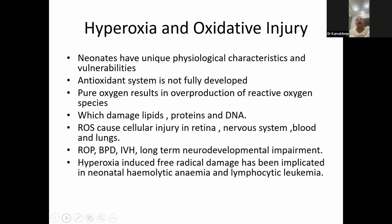Neonates have unique physiological characteristics and vulnerabilities. Antioxidant system is not fully developed in newborns. Pure oxygen results in overproduction of reactive oxygen species, which damage the lipids, proteins, and DNA in the cells. Reactive oxygen species cause cellular injuries in retina, nervous system, blood, and lungs.